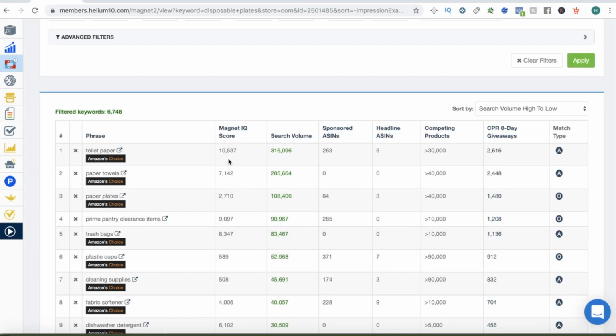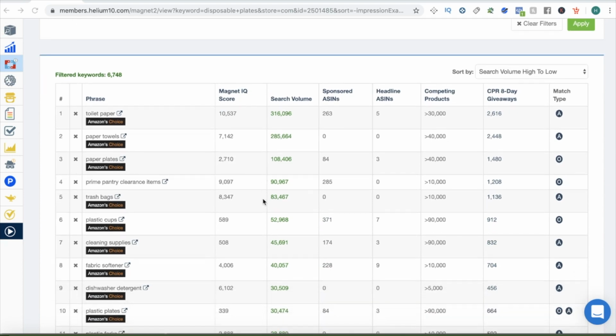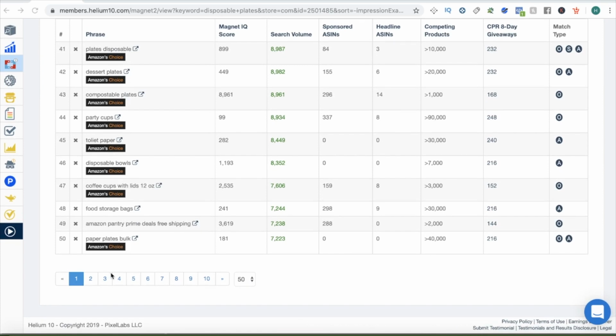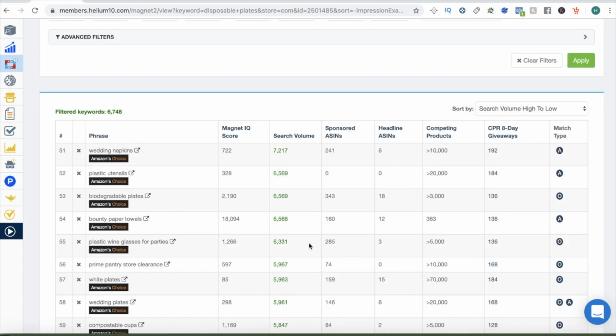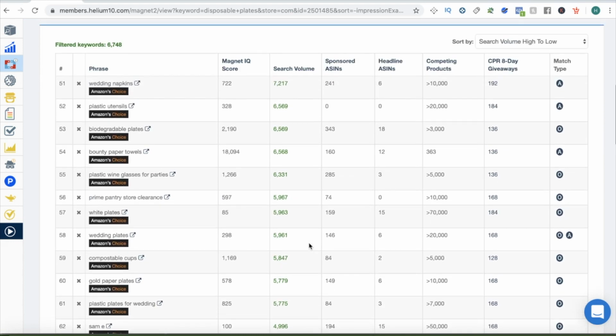You can see that toilet paper, which Magnet pulled up because it's relatable, is doing 316,000 search volume, and you have to give away this many units. You don't even want to think about it. It's too competitive, you just don't want to get into that. But you want to see from highest to lowest what's selling more. After you do that, let's go to page 2, and then you start to see other items. A lot of the time you might not be getting such a high search volume, such as 50,000 or 25,000. Maybe you're doing something for 5,000 a month. However, you are selling fewer units.